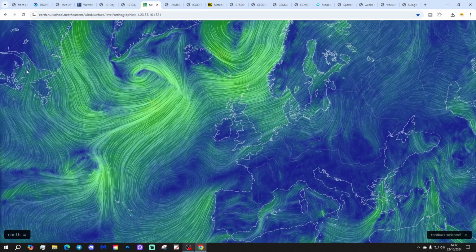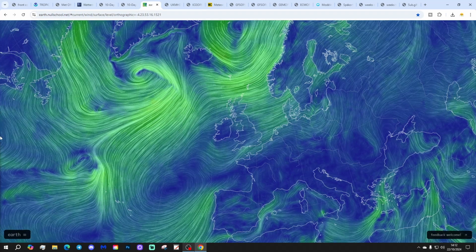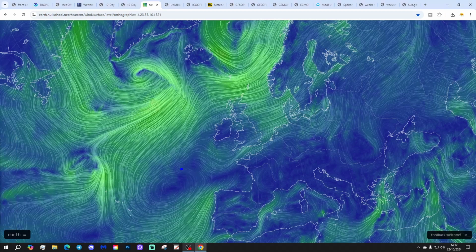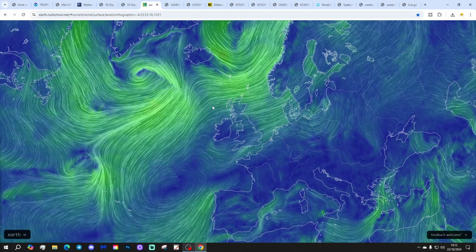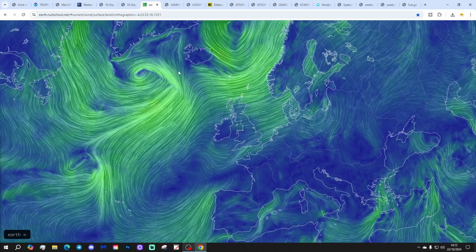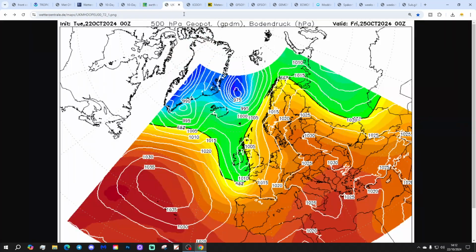The latest weather map from earthnullschool.net shows that we've got high pressure to the south today from the Azores into western parts of Europe. Low pressure is away to the north, so low pressure north, high pressure south, flat as a pancake, and winds coming in from a westerly or southwesterly direction. Nice day today, sunny and pretty mild as well. Right, let's start going through chart data then.